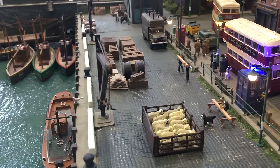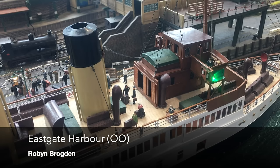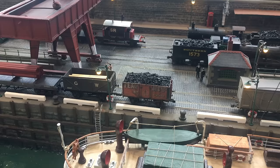Well done, Jack. And staying with the water theme, it's Eastgate Harbour by Robin Brogdon. And we last saw Robin at Abrail with his fabulous Museum of Transport. This one is no less spectacular.